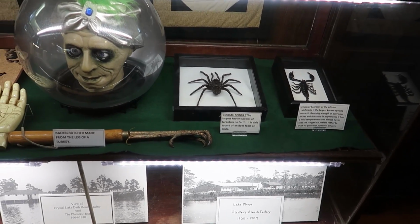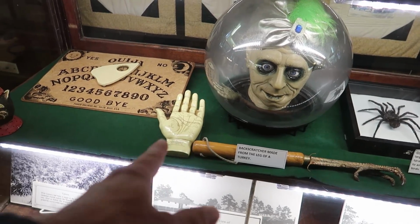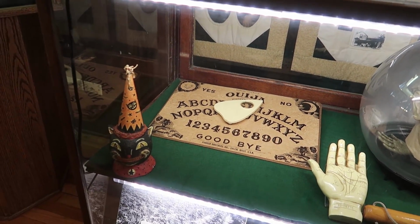One of the other things they have is, well, they put the scorpion and the spider, but a back scratcher made from a turkey leg. How to read the signs on your hand, like the lines on your hand, and then a Ouija board. Oh no, scary, I don't like that.